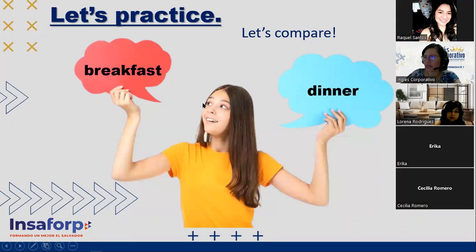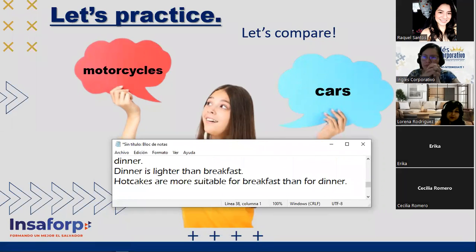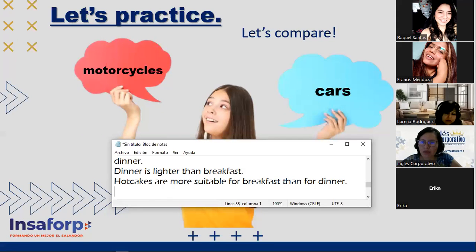And then, I don't know if I have something else. Let's see, I think I do. What about this one? Motorcycles and cars. Examples? Motorcycles and cars. Can you think of an example? Oh, dígame, Francis, y luego Lorena.